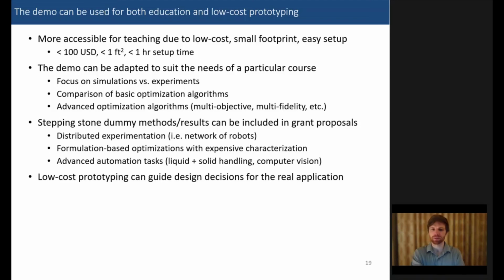And you could look at some different topics like distributed experimentation, where you put a network of robots together, performing experiments with some central brain, sending commands out. You can have formulation-based optimizations with some cheap characterization hardware that after you get the grant proposal, you replace with much more expensive real-world task characterization equipment. And you could look at advanced automation tasks like doing liquid and solid handling and computer vision, using some of those extensions that I mentioned earlier, and troubleshoot and prepare the way for doing that for a real, critical materials task for improving society.